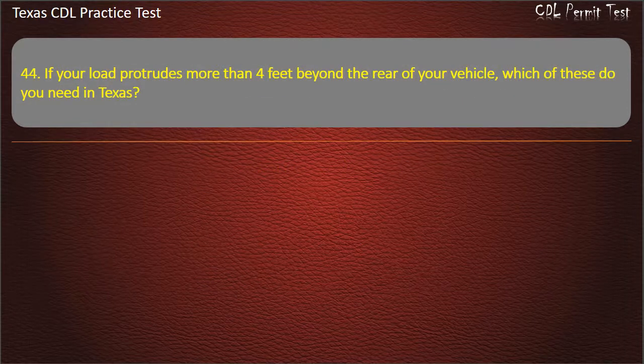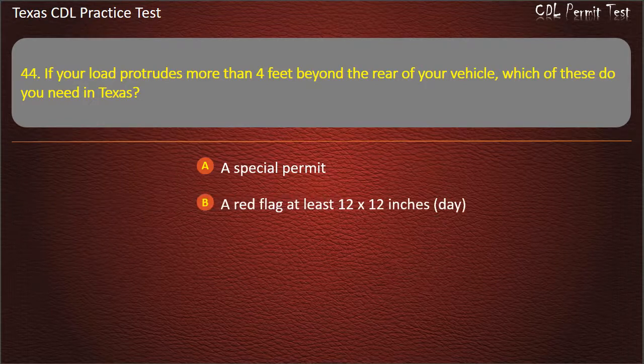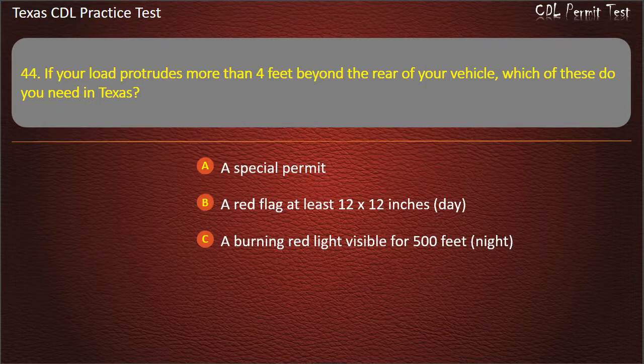Question 44. If your load protrudes more than 4 feet beyond the rear of your vehicle, which of these do you need in Texas? A special permit. A red flag at least 12 by 12 inches, day. A burning red light visible for 500 feet, night. All of the above. Answer. All of the above.